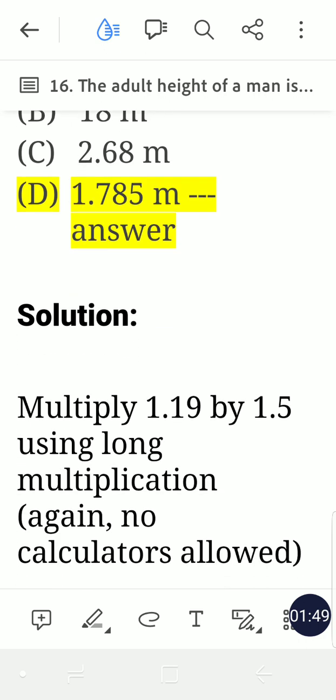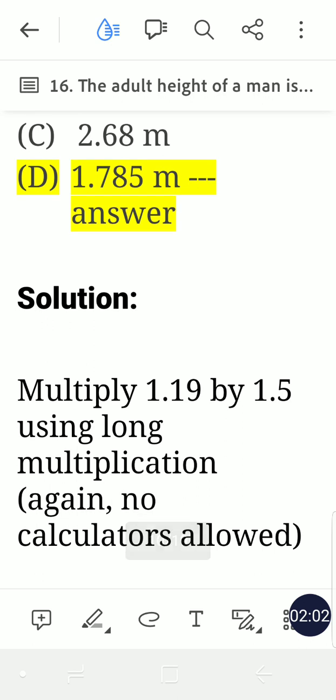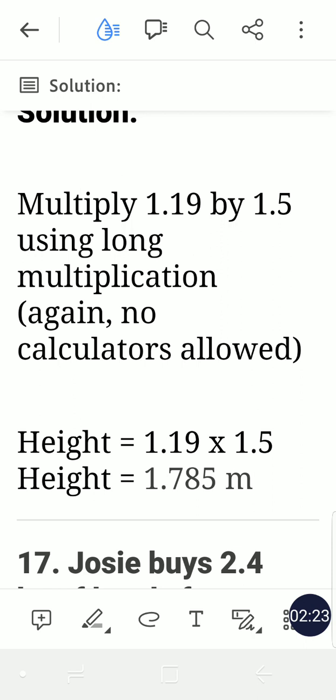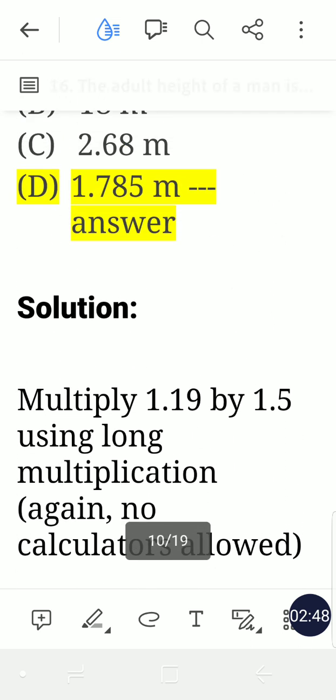Solution. We are given 1.19 times the height at age 12. So all we need to do is to multiply 1.19 times 1.5 meters. Remember that you're going to use long multiplication because there are no calculators allowed in the CFAT. So it's a must that you know how to divide, to multiply, to operate fractions via longhand, the old-fashioned way, because calculators are not allowed in the CFAT. If you multiply 1.19 by 1.5, we get 1.785 meters, which is letter D.